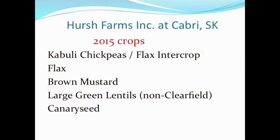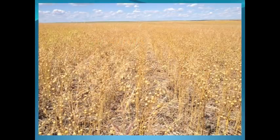So the crops in 2015, we mess around with some different things. We did some Kabuli chickpeas as a common crop for us, but we tried to intercrop them with flax. A number of benefits agronomically that we think will be a benefit. Other mixed flax, brown mustard, large green lentils, and canary seed. So that was our crop mix, and we'd had a number of good years and were starting to feel pretty bulletproof. And we got kicked in the butt this year.